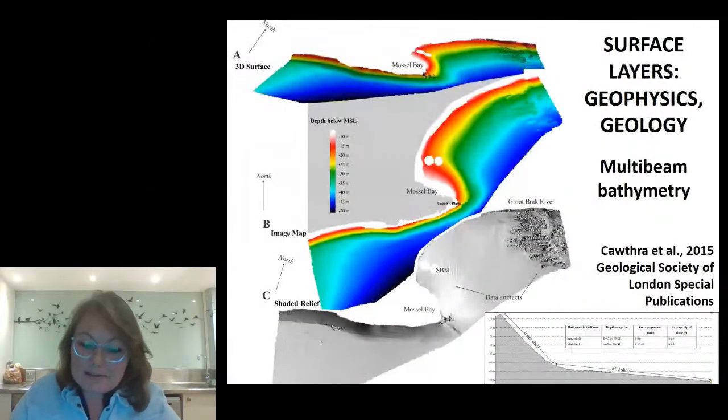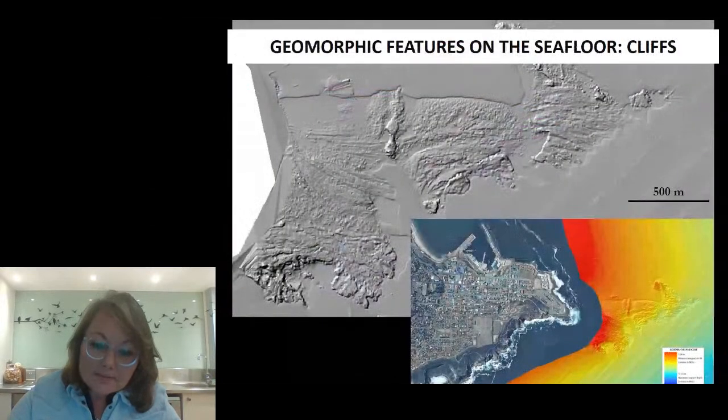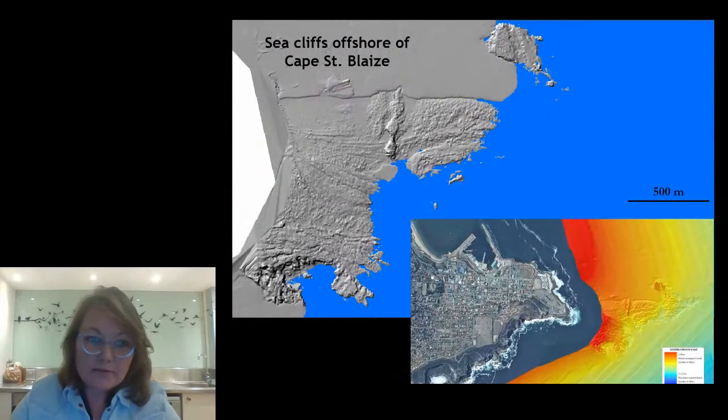The surface data, I'll quickly show you some images of that. This is multi-beam bathymetry. You can see off the Great Brak River a lot of features which are Pleistocene-aged paleo coastlines, so beaches and dunes that have cemented into rocks. That's where we did most of our diving. They were dated by optically stimulated luminescence by Zenobia Jacobs in Australia. So there are submerged caves offshore of Pinnacle Point. This is a sea level of about 23 meters below present.